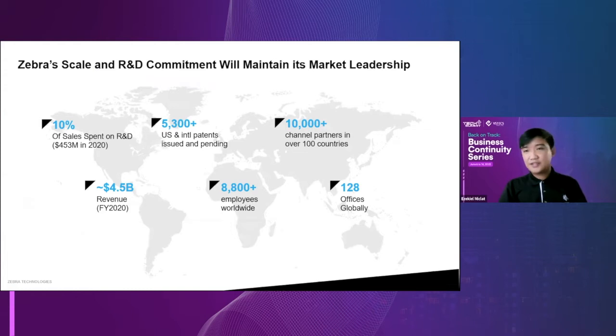And now here's how Zebra scales in terms of our global presence. We spend a lot on R&D, around 10% of our sales. We have one of the leading numbers of patents for automated identification and data capture. Our business is dealt exclusively through partners, of which we have around 10,000 channel partners in over 100 countries. We had around 4.5 billion in revenue last 2020, 8,100 employees worldwide, and 128 offices globally. Here in the Philippines, our office is located at One Ecom, just beside Mall of Asia in Pasay.